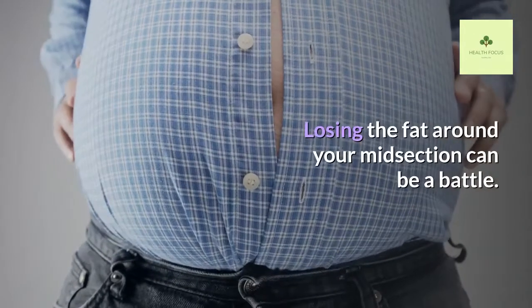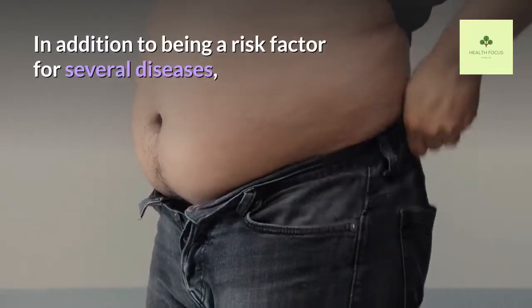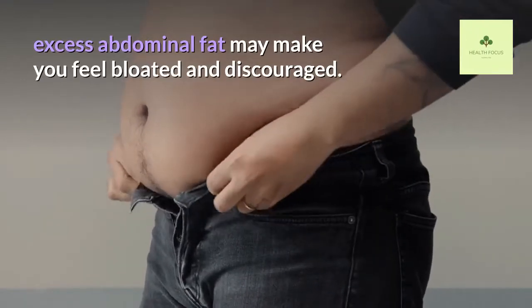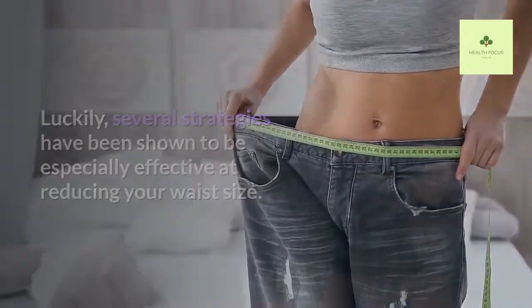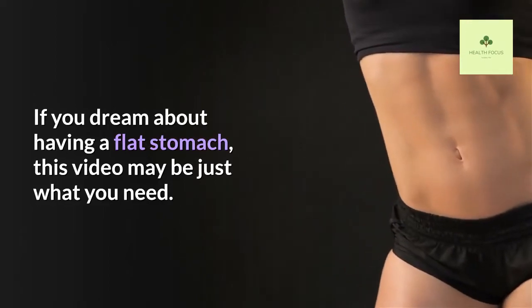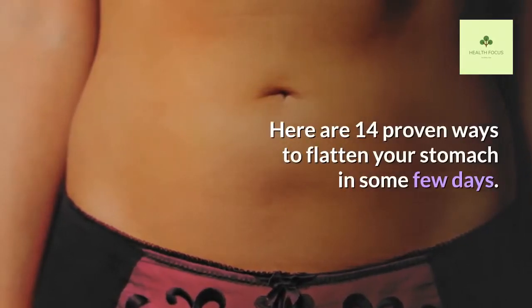Losing the fat around your midsection can be a battle. In addition to being a risk factor for several diseases, excess abdominal fat may make you feel bloated and discouraged. Luckily, several strategies have been shown to be especially effective at reducing your waist size. If you dream about having a flat stomach, this video may be just what you need. Here are 14 proven ways to flatten your stomach in a few days.